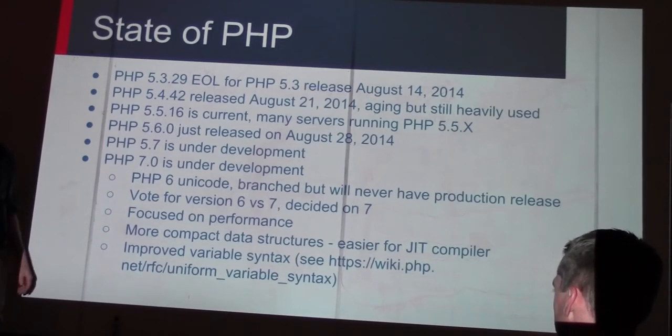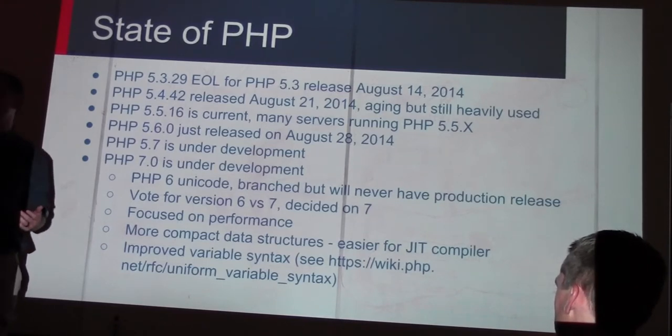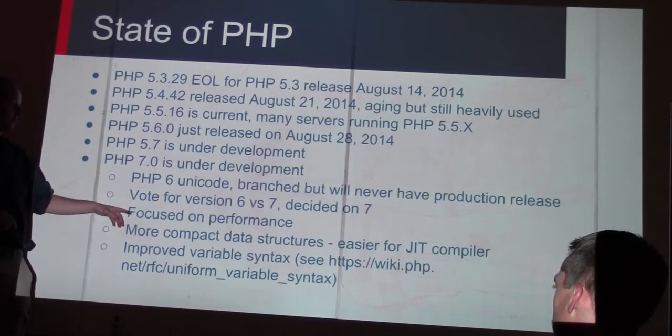They're focusing on performance. They were saying some WordPress benchmarks showed a 100% increase in performance, so it's basically twice as fast, which is pretty awesome, especially seeing how many people are using PHP. It's going to have more compact data structures, which will make it easier to get just-in-time compilers. They've also improved the variable syntax. Reading the discussions about this, it goes into how you can't do things like a static call on a variable. There are just some weird things that PHP can't do, but they fixed and corrected.